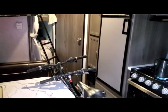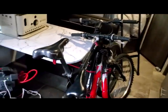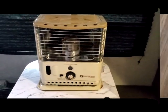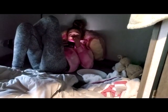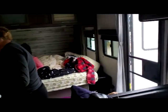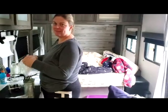So this is our setup. This is how we travel with our bikes. Put the bikes inside, right here. We have a rack outside, so. A little bit tight passage. And check out our heater. Nice propane heater. I mean, sorry, kerosene inside here. I think she's chatting with her friends. That's Lexi's on top there. Boondocking 101.